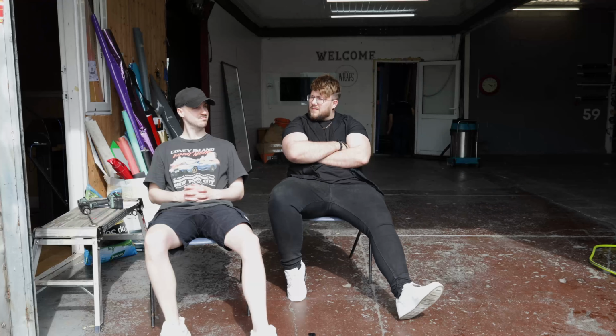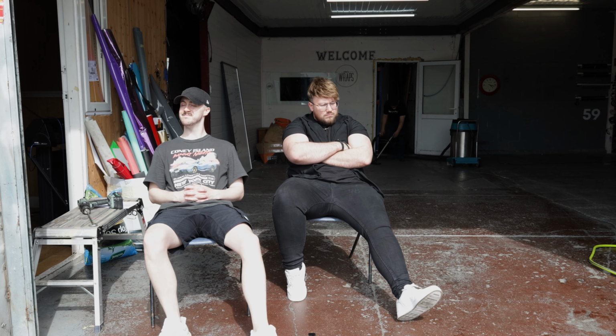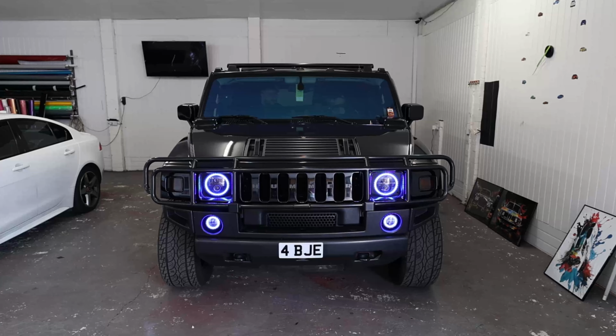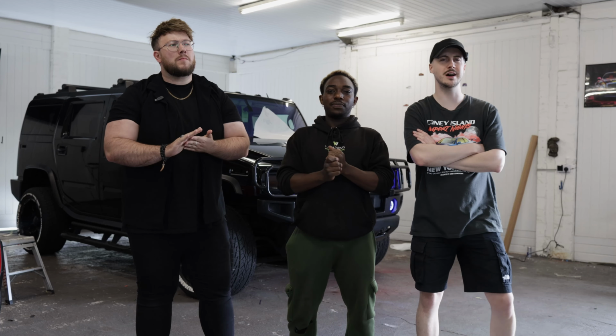to wrap a car. And upon arrival, Brad and I literally couldn't stop coming up with ideas as to how we were going to wrap the Hummer. And after that think tank was over, we figured the best way to start would be to actually get it inside the garage. So, we're here at Whiz Wraps with Whiz himself.